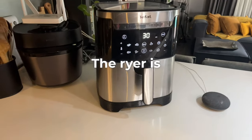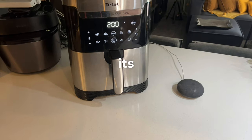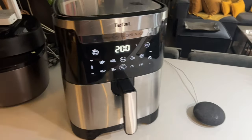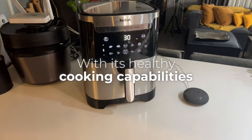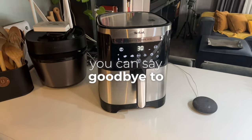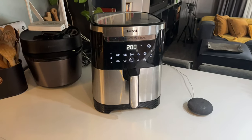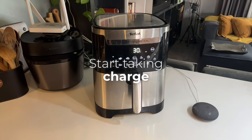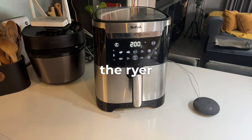The fryer is the perfect cooking solution for your kitchen because of its unique features and effortless cleaning. With its healthy cooking capabilities, you can say goodbye to unhealthy cooking habits that can affect your health. Start taking charge of your health this season and enjoy healthy snacks with the fryer.